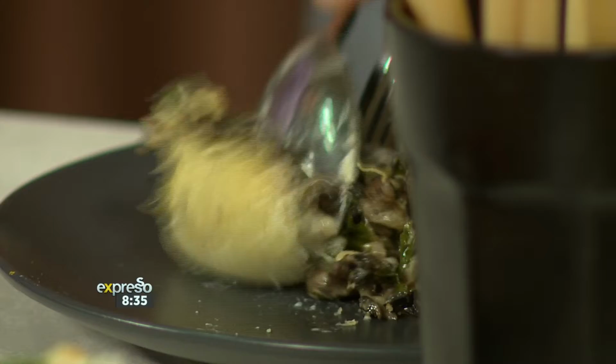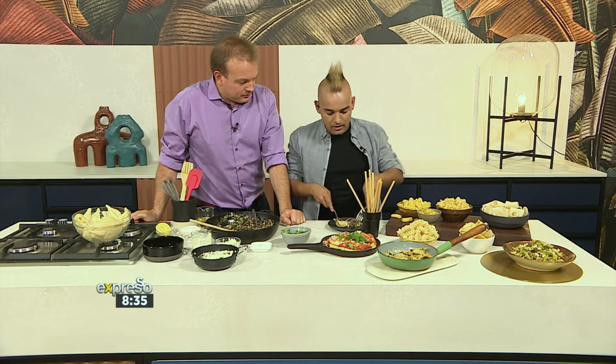You know what I love about this? It's fun eating, and this is what you need to do. I'm so happy that Graham is not here because he would eat the whole thing. Sharing is caring. There might be a few to share around. So you have that wonderful earthy umami mushroom coming through, the freshness of the lemon, the parsley.